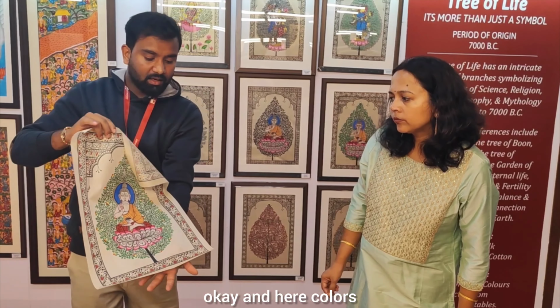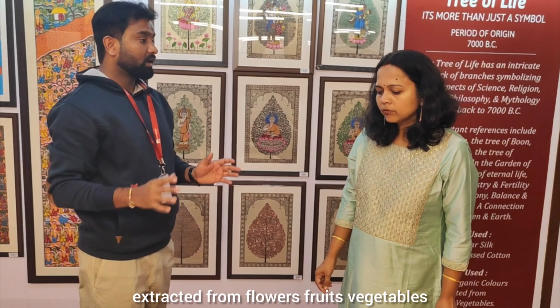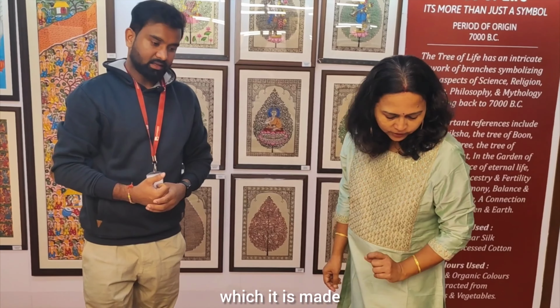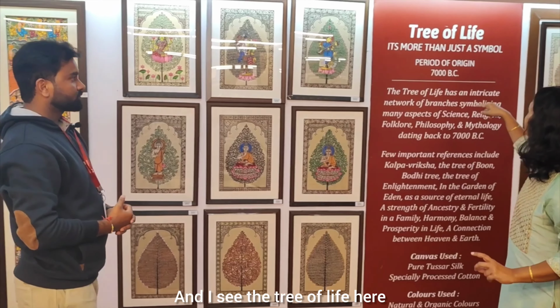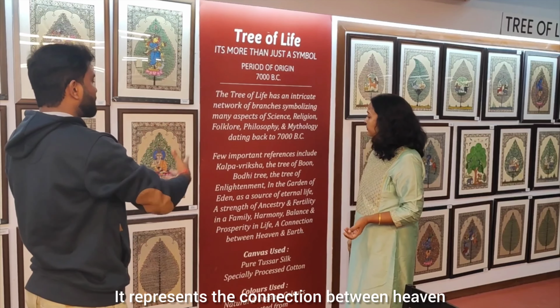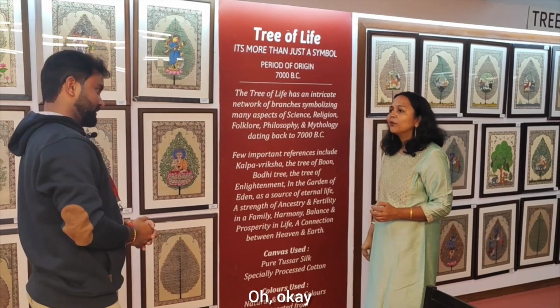Okay. And here colors which are used for painting are naturally extracted from flowers, fruits, vegetables and stones as well. Oh, so these are the natural products. Exactly, ma'am. Oh, okay. And I see the tree of life here. This is also the 70th GI product. Exactly, ma'am. But this is a symbol. It represents the connection between heaven and earth also. Oh, okay. Thank you.